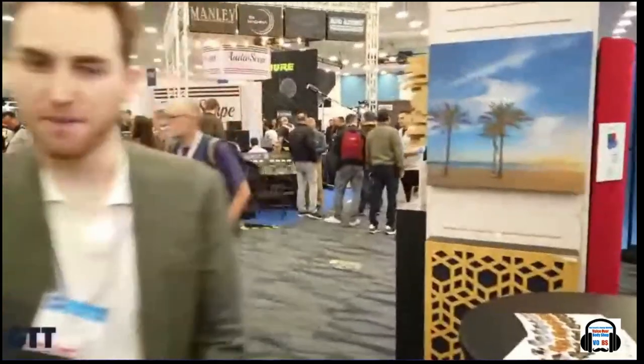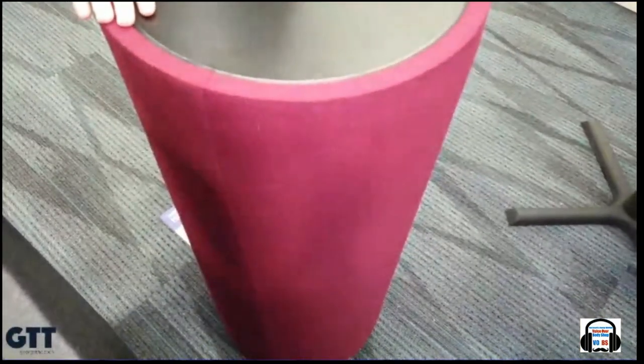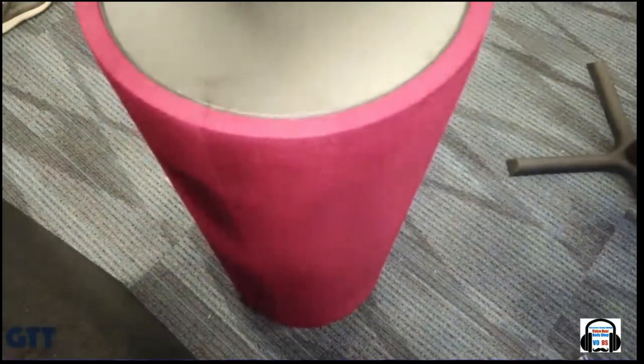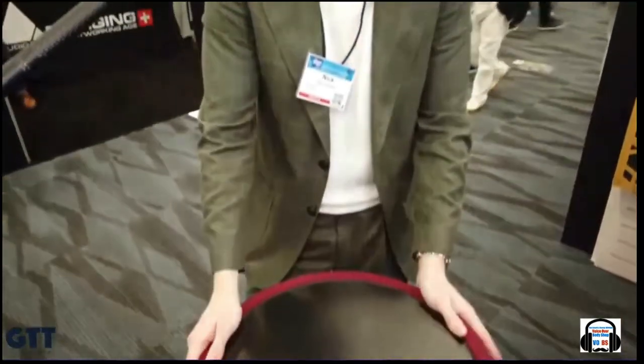we have the turbo trap. You can use it as a stand as well. Supports up to 100 pounds. And again, it's a great bass trap. It utilizes our new DDM technology, which basically extends the absorption down to 70 hertz effectively. So you can put it in corners. You can use it as a free stand inside your vocal booth, and basically kill the room modes.